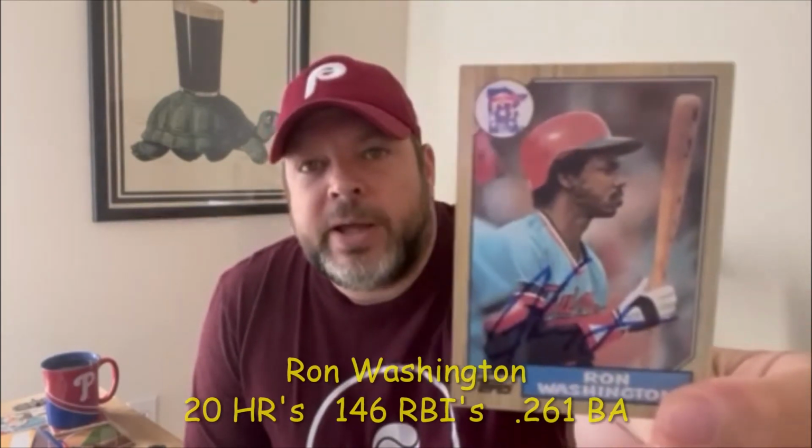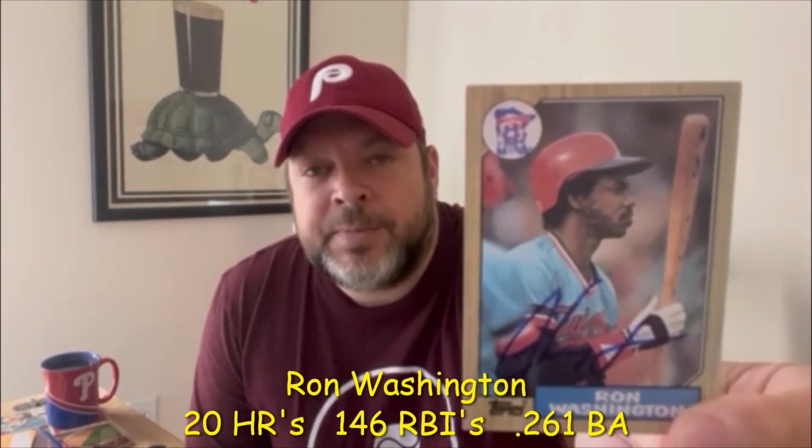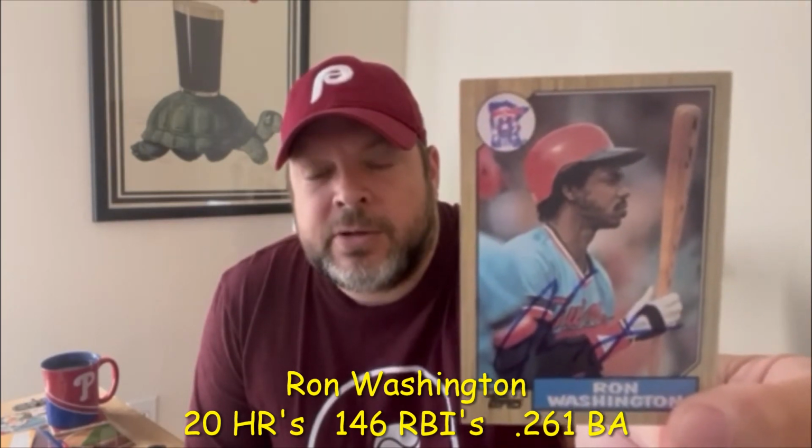All righty. Last little one coming in from Atlanta Metro, and I think I know who this is, and I'm going to be excited about it because I've seen some people get them back. I want to shout out Chris and Chris Collecting Cards because I saw he got this one back, and it is Mr. Ron Washington, who signed that in blue ink on the 87 Topps. I sent this to the Braves because he's the third base coach.